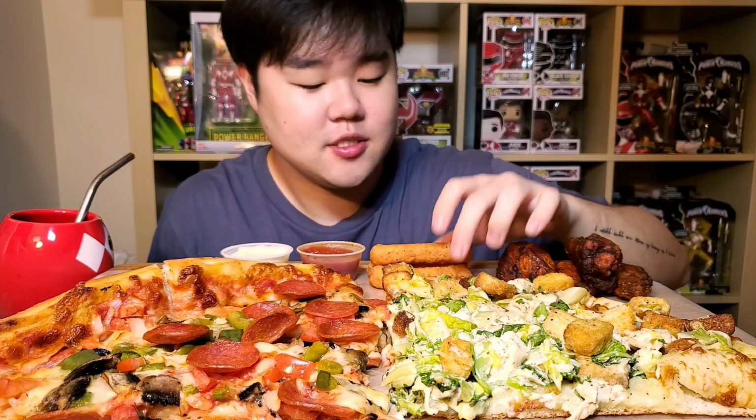Oh my. You know, this honestly tastes like mozzarella sticks that you've eaten as a kid. It's like a nostalgic taste to it.